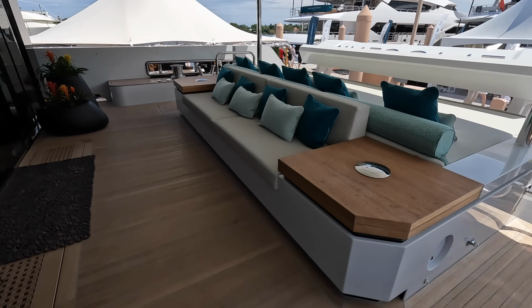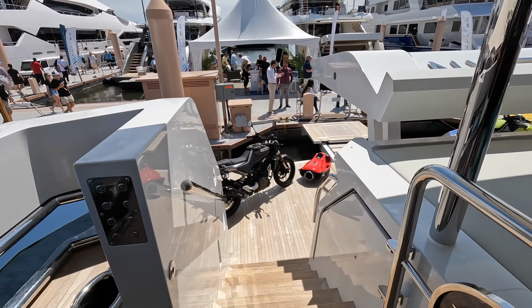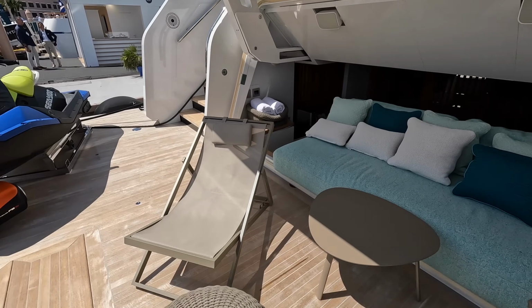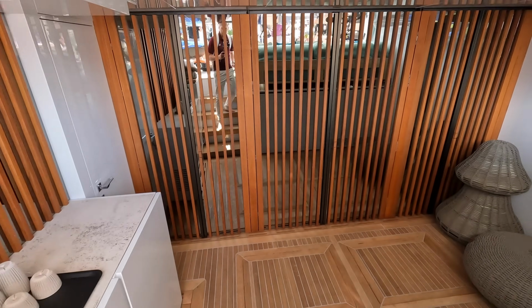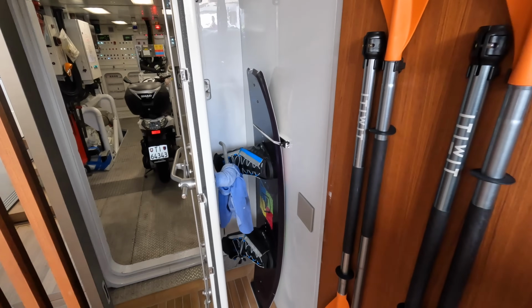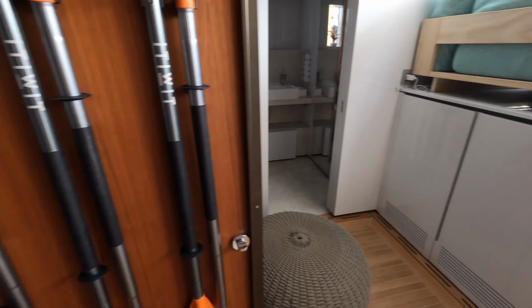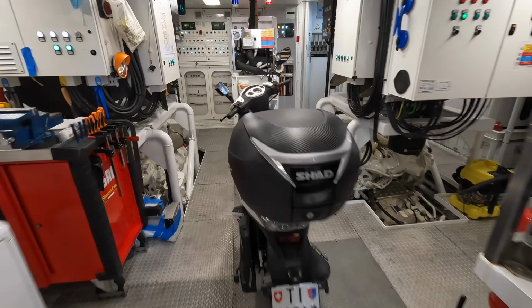So we're back on the aft deck. Let's head back down into this beach club. We got to figure out that door latch. You can see a wakeboard and more paddles right here, so you literally have so much water toy storage down here. Let's see if we can squeeze in here. You have another moped. And here is the engine room.